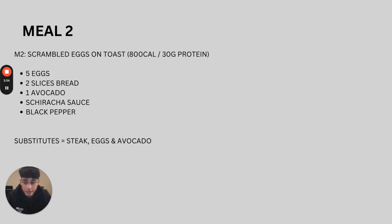So I'd recommend that. And the substitute, so what I eat now, and it's relatively the same calories, is steak, eggs, and avocado. The only difference is there's a lack of carbs in that, a little bit more in the fats, but that's up to you.